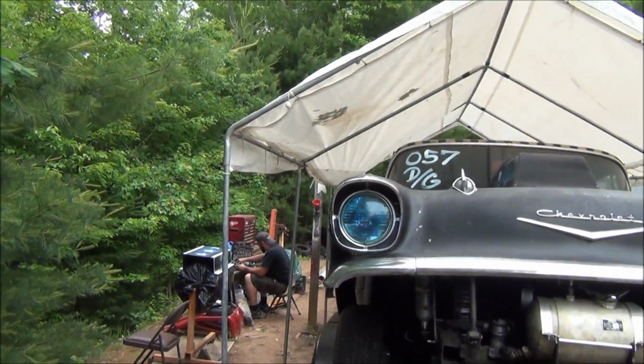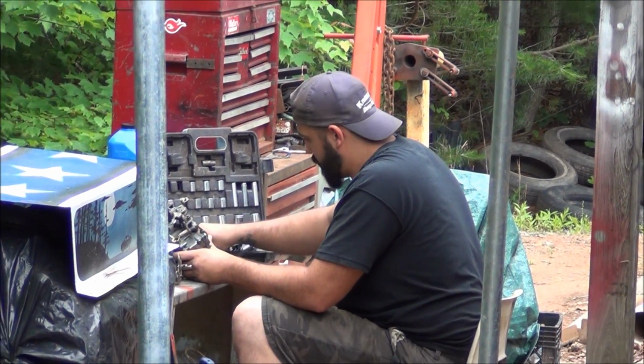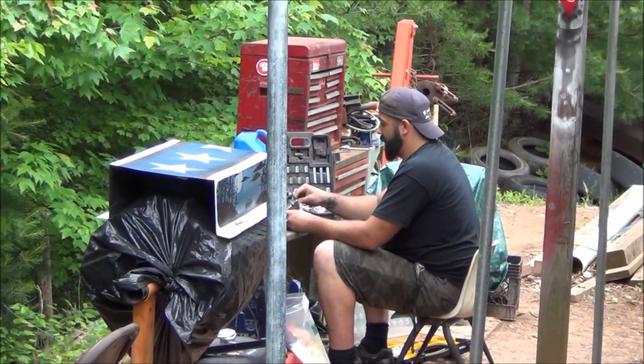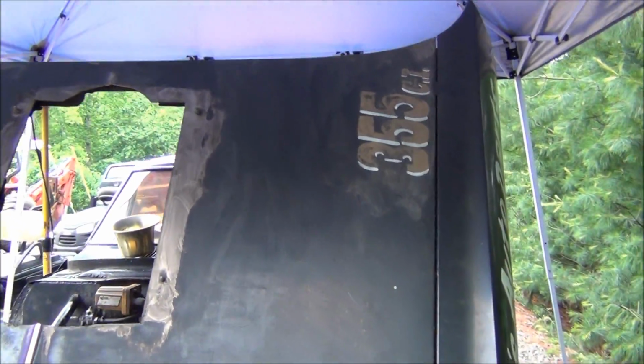He's over making one more change to his carbs, one more little trick he wants to do. Gonna try to take it Thursday night if it don't rain, so we'll see. Kind of clouded up, but we're gonna try to take it Thursday night and test and tune it. So anyway, let me get this off here before it rains. It's clouded up out here right now. Looks like it's gonna rain, so gotta hurry. See you, bye.